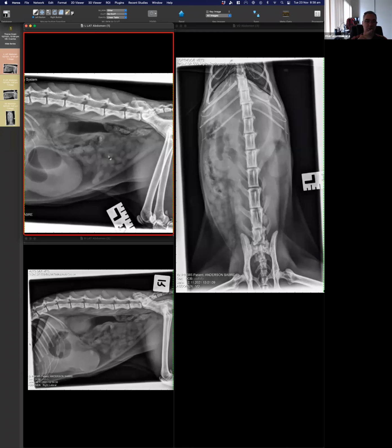So all the features: size, shape, opacity, location. The location is a feature that we found that is abnormal. So if you don't like that explanation, I will go systematically through the other findings and then decide, well, is that a variation of normal, or is there enough evidence for me to be concerned about it?